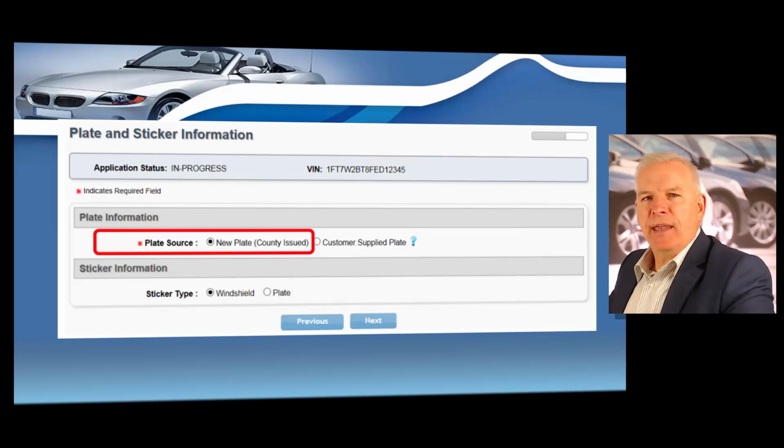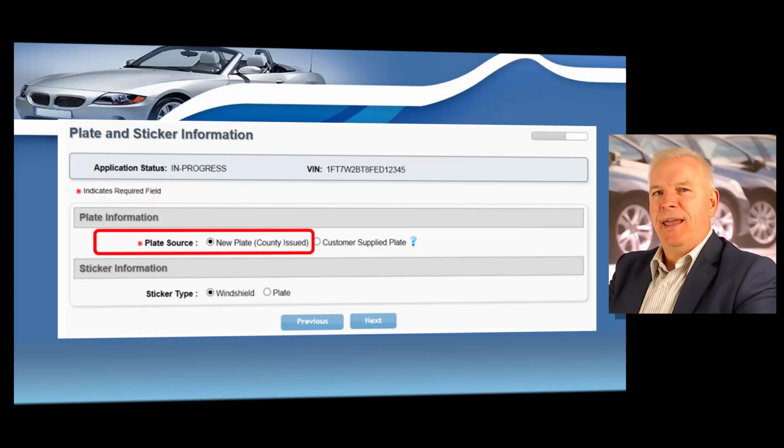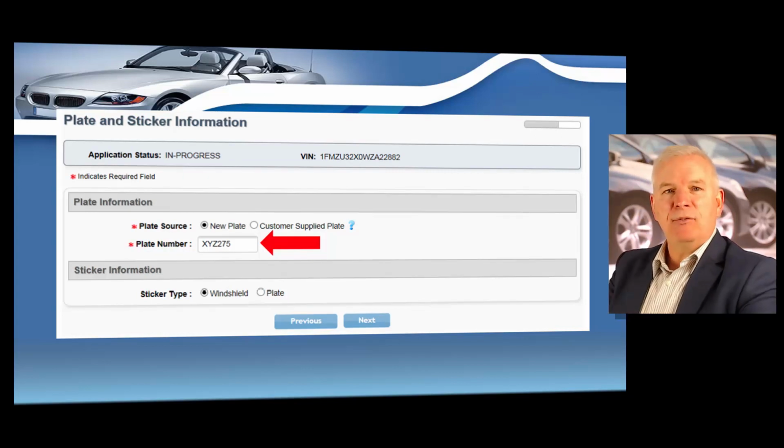Depending on the processing county chosen on the seller disclosure page and how you are configured by that county, you may or may not have plates to assign. If plates are not supplied to you by the county where the title application is being submitted, the plate source will indicate county issue. So then you're going to select Next, enter the plate number. If plates are supplied to you by the county where the title application is being submitted, then you'll select Next.